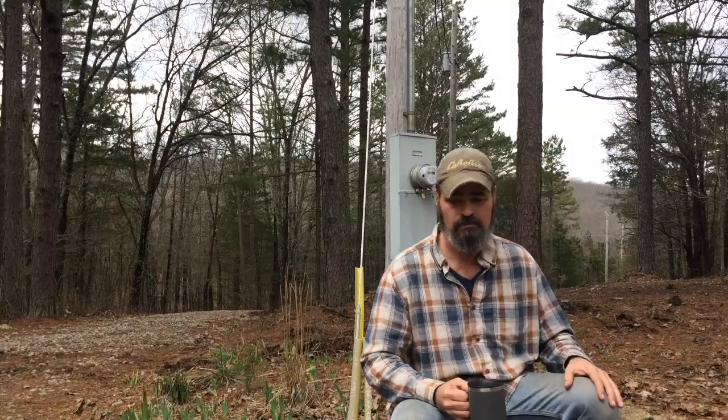Well, I am on the grid. I have electricity being supplied to my cabin. Right behind me here, you should see my meter box. I have 4 poles that come off the county road and up to my cabin.